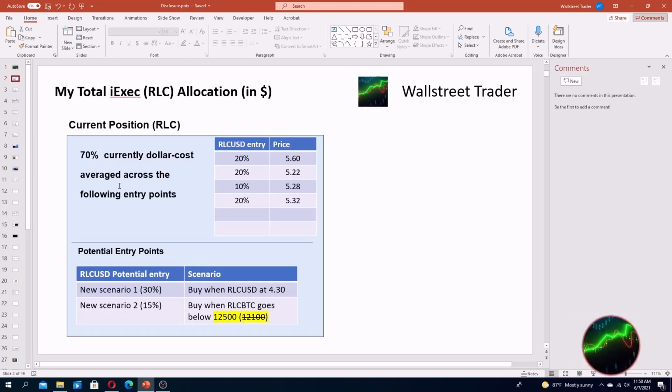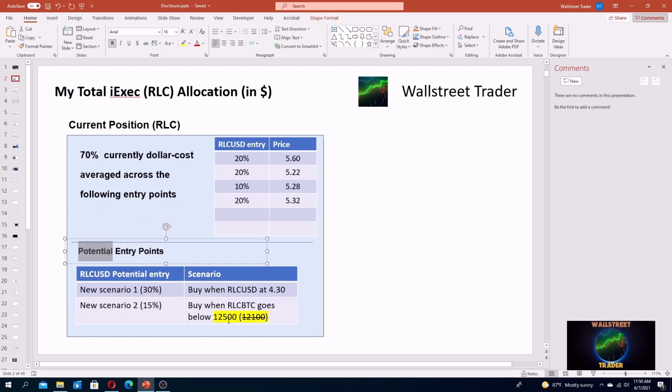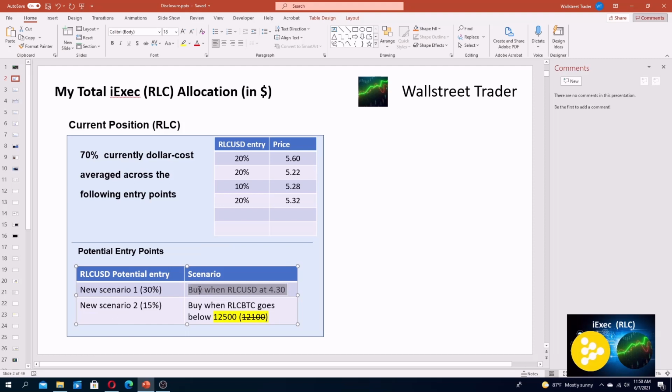Okay, I'm 70% in RLC, 30% is in cash. Where I deploy the remaining 30% that I want to invest in RLC is dependent on the entry points below. These are potential entry points. They haven't been met yet. So scenario number one, I'll deploy the remaining 30% into RLC at $4.30 in dollars.